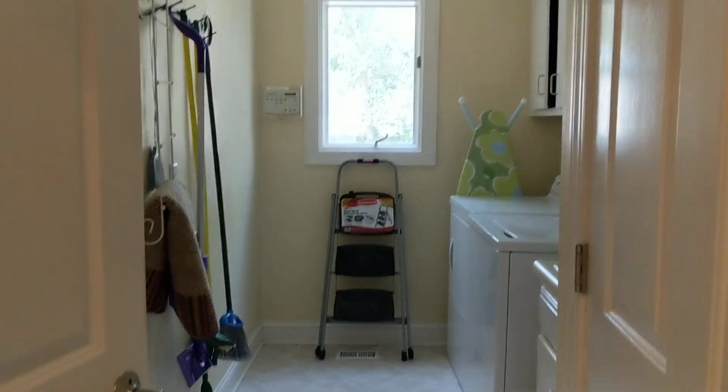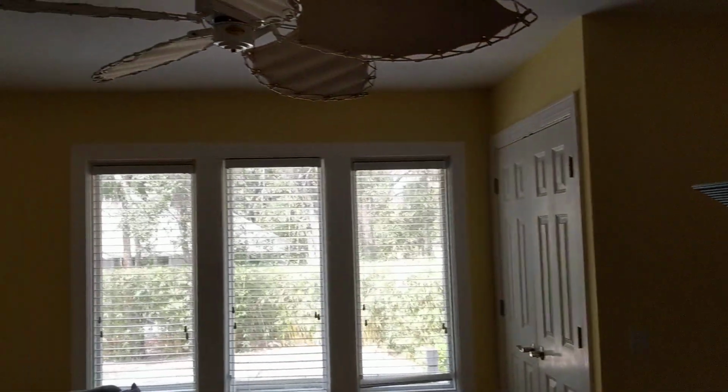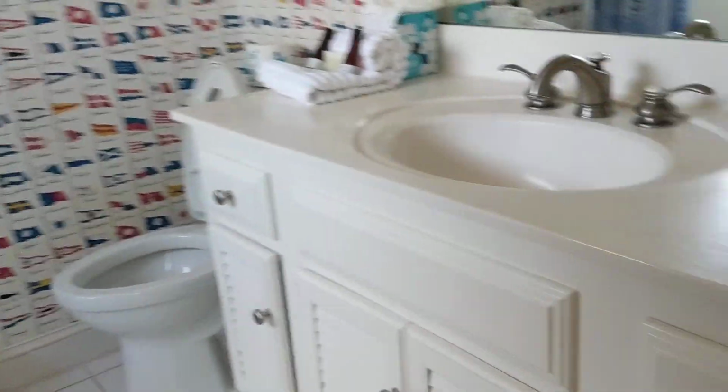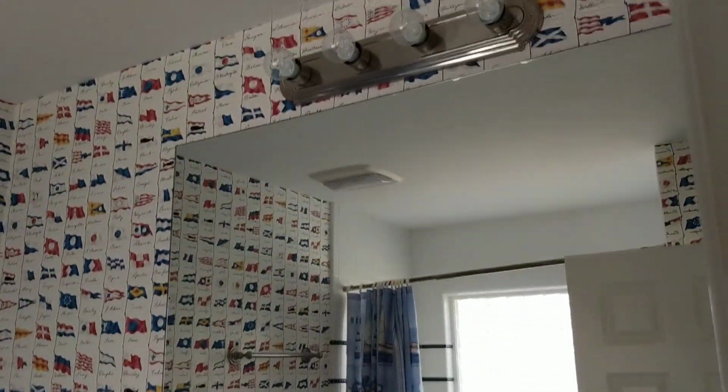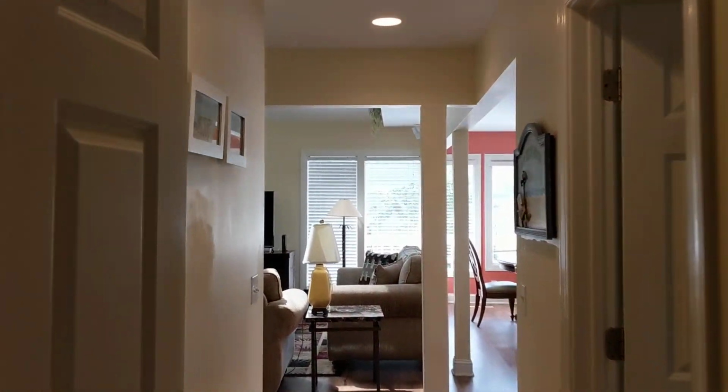Coming back here, we have the laundry room. And then they have some bunks built in here. So it's a kind of kids room with the bunks, extra TV room for the kids to do their games and TV watching. The bathroom in here is on the more basic side, just a standard tub shower combo, but in decent shape. I might replace the vanity top eventually.